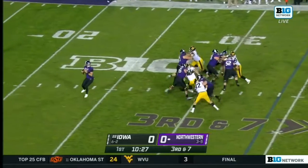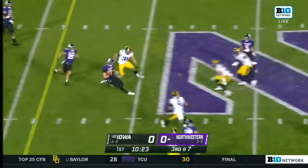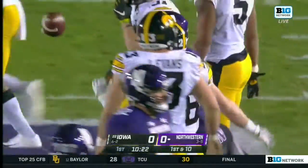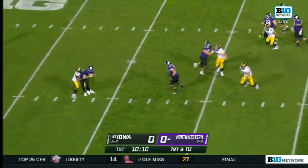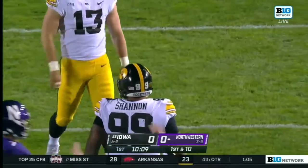So on the 3rd and 7 for Marty. Steps up, has space up the middle. Marty, first down, slides wisely across the 45-yard line. Picked up 11, trying to set up the screen. Flag comes in, and Marty is slammed down hard by Noah Shannon.